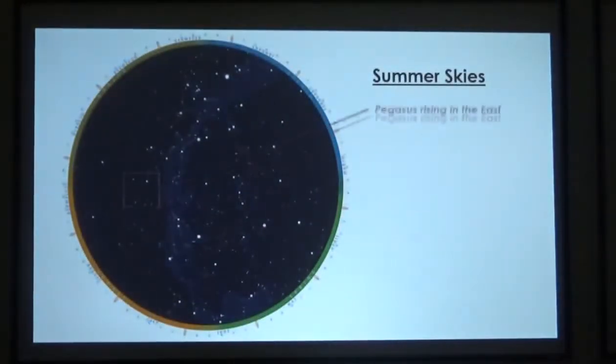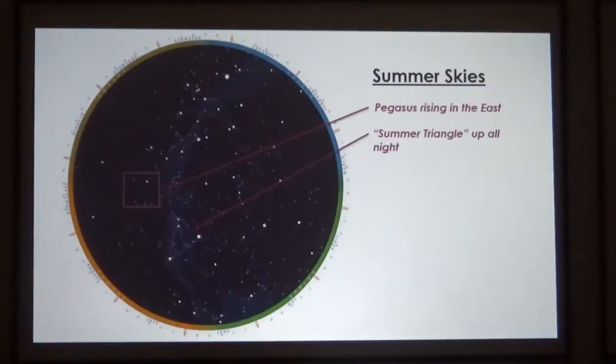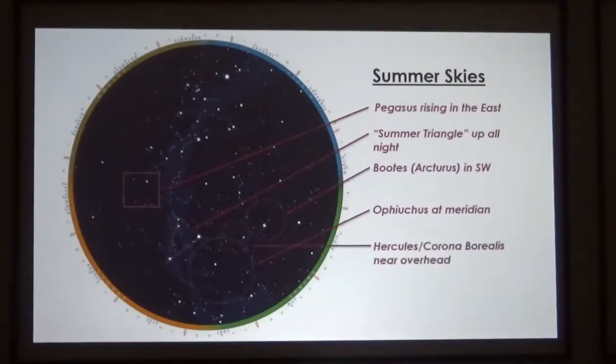Now, as we get into summer skies, we have Pegasus rising in the east. The summer triangle is pretty much up all night now. You have Arcturus in the southwest, Ophiuchus is at the meridian, and I have Hercules, Corona Borealis here overhead.